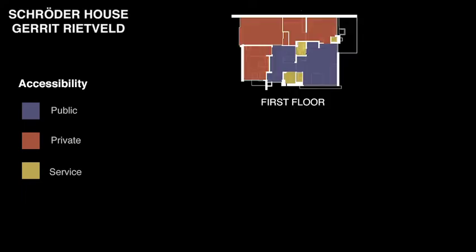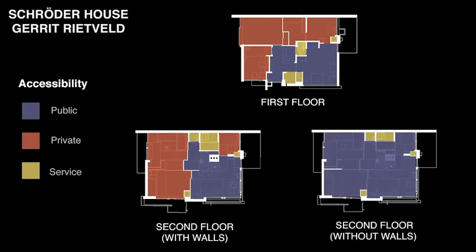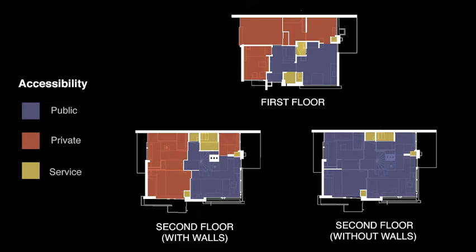Within a house, space is broken down into public, private, and service space, with semi-public space serving as a transition between public and private space. The Schröder house's first floor features a rather conventional organization, while the second floor features private space in a flexible open plan, which could be transformed using walls. A studio and workshop for Rietveld was located on the southwestern side of the house.